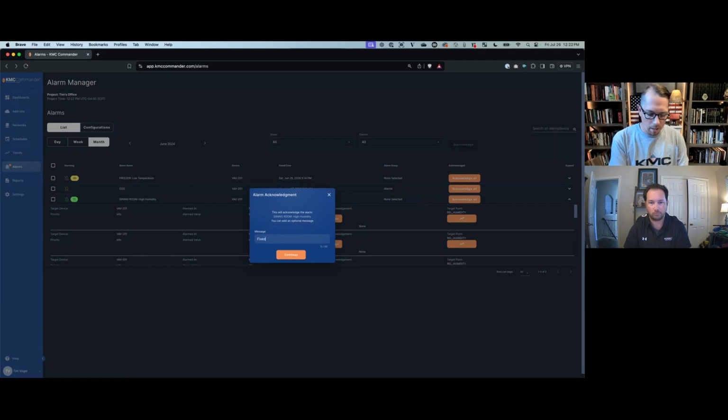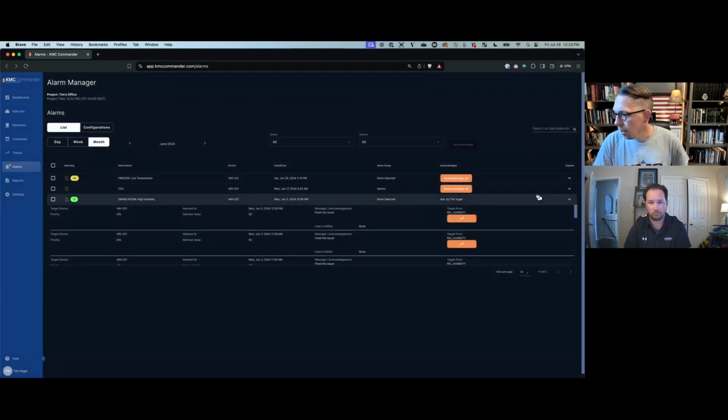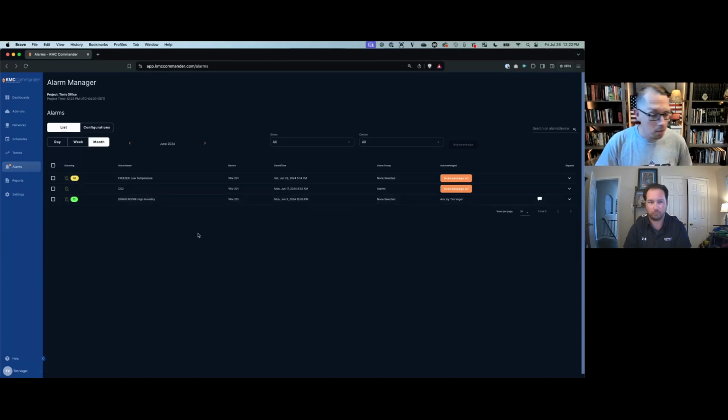When I acknowledge it, I could say, fixed the issue, hit continue, and now you can see that I acknowledged it. You can see when I did, and you can see what the message was. While it's not really a CMMS system like some people may expect, it's not a work order system, it is a pretty easy way to manage those cloud alarms, to write the notifications on what you did to fix it, to make sure that the right people were notified, and then to acknowledge and, once fixed, move on.